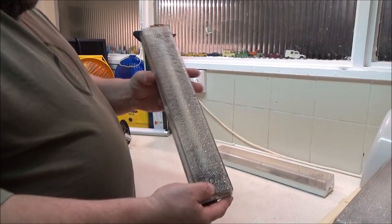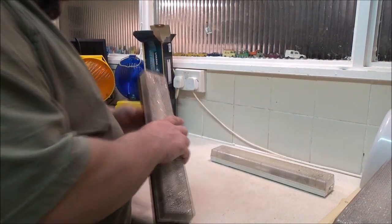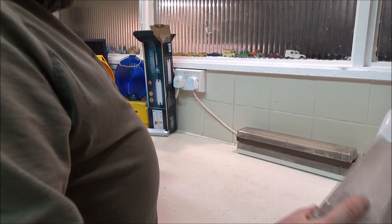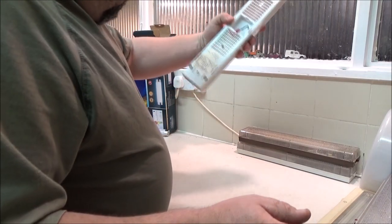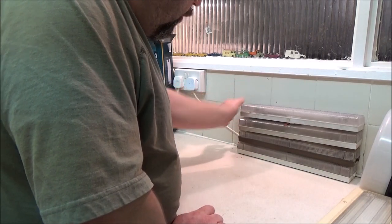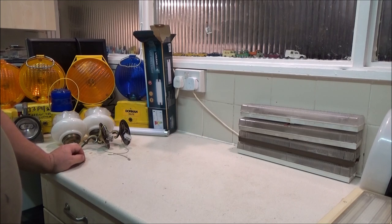But I think I like these lights because I like that frosted look on the front here of these shades. But yeah, I've always had a soft spot for these little 12-volt caravan lanterns. Right, stack those up. I would like to put those somewhere as well. The problem is I've got so many lights now, nowhere to put them. Not even as a decorative piece.